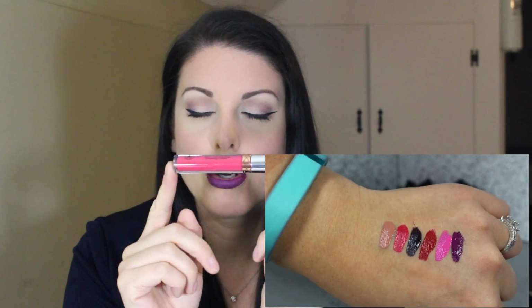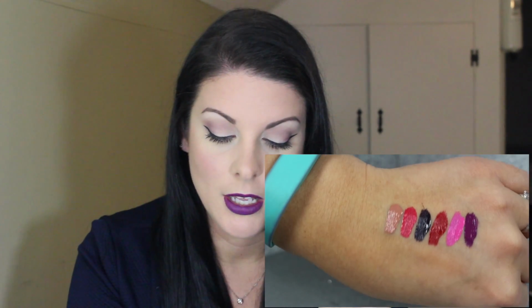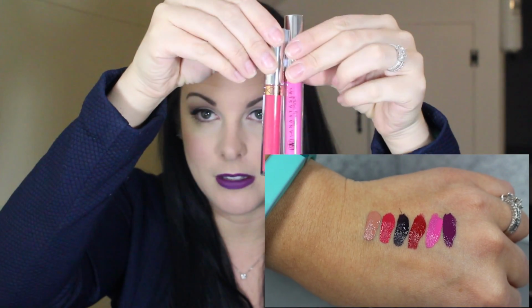I'll keep you posted. The last one I have here is Karina, and it is a more coral pink than this crazy Party Pink. So you can see the difference. This is just a little bit more corally and a little bit more me. I think that's it for high end. So I'm gonna move on to hair.